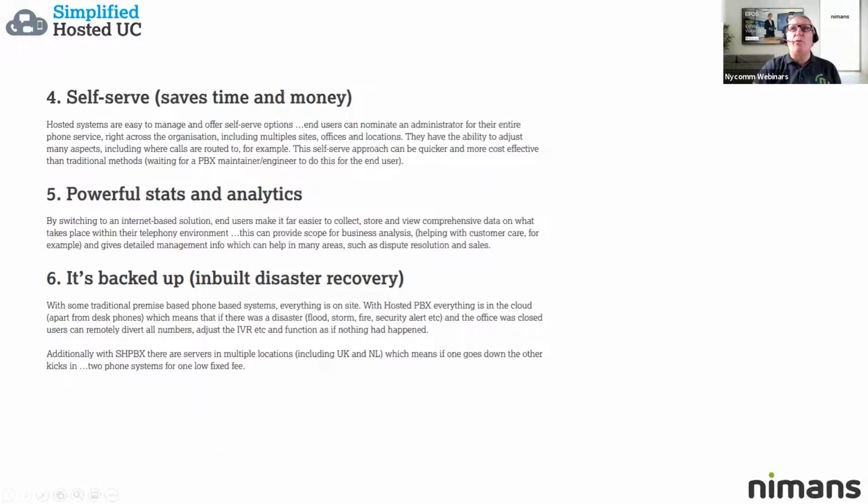For ourselves, we use a Portal One platform. Portal One is similar in size in terms of deployment to BroadSoft globally, thanks to the North American adoption. And we have an instance or a number of instances here in the UK, as well as backup in Rotterdam in the Netherlands.